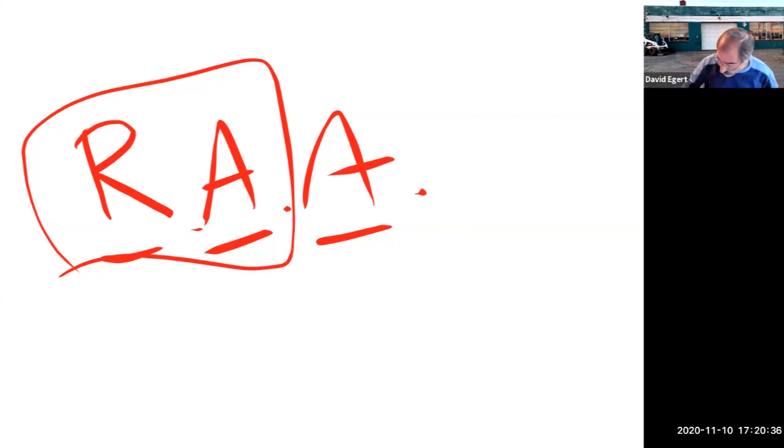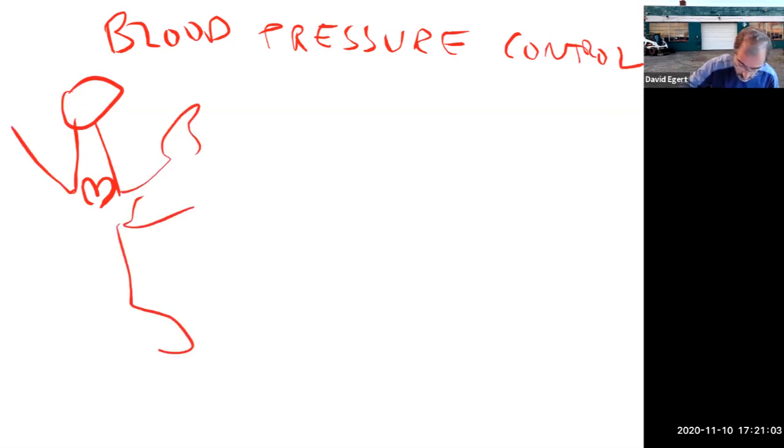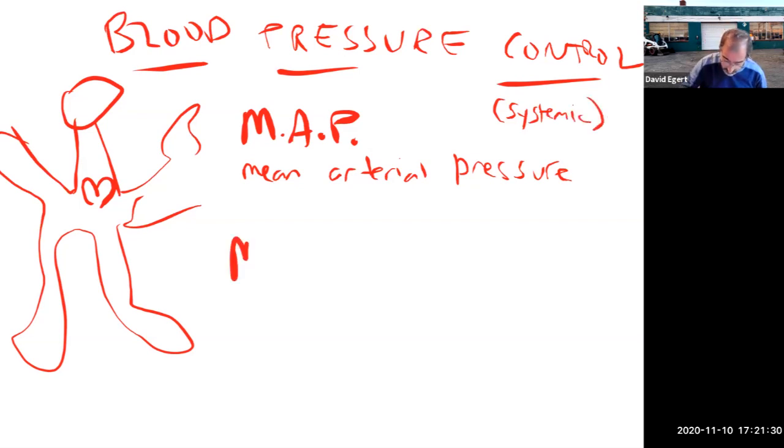So when you're thinking about controls of blood pressure, again, sometimes we're thinking about the body as a whole. In which case the blood pressure we're usually talking about is the mean arterial pressure. This is kind of like the average arterial pressure, and we're usually talking on the systemic side. Basically the mean arterial pressure is going to be cardiac output times resistance.